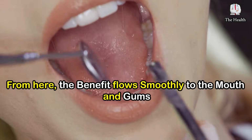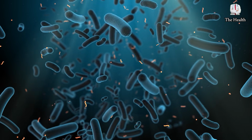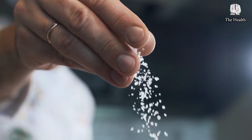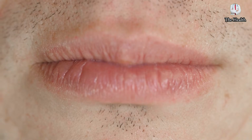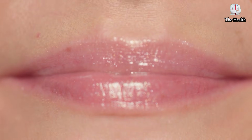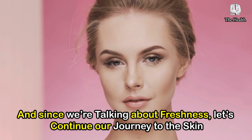From here, the benefit flows smoothly to the mouth and gums. Because this powder has a strong ability to fight bacteria, a small amount can be mixed with a pinch of salt and used with toothpaste. Within days, you'll notice gum inflammation calming down and unpleasant odors fading away, as if your mouth is regaining its freshness once again. And since we're talking about freshness, let's continue our journey to the skin.